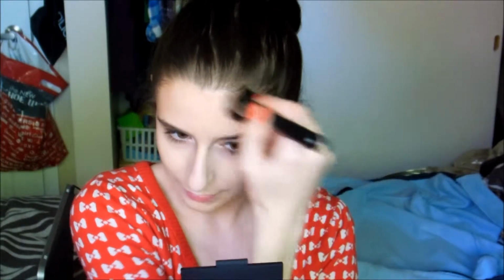So I'm pretty sure my camera cut out, but I'm just applying this Laguna bronzer in the hollows of my cheeks and kind of along the face to do a little bit of contouring. And like I said before, I'm using this stippling brush from MAC, the MAC 187.